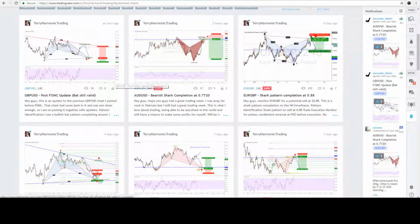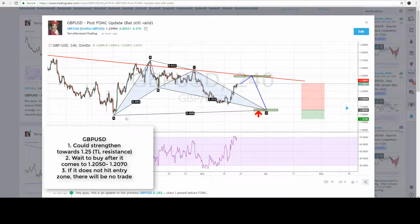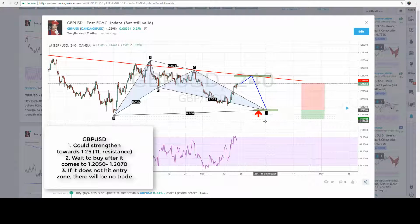Last but not least, I want to talk about pound dollar. So pound dollar strengthened after FOMC, even though the dollar strengthened. I'm expecting pound dollar to go not much above 1.25. The highest it could go is 1.25, where there's this super strong trendline resistance on the H4 chart. So it could come here and finally come down and hit the entry level around 1.2050 to 70.